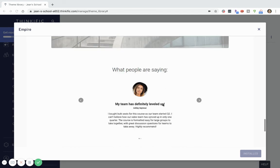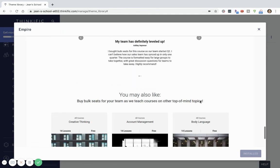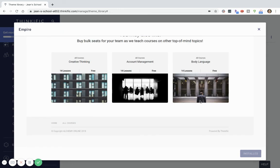And then the last but not least thing that I think is an advantage of this theme is that the testimonials can be customized at the bottom. And this carousel, where these buttons allow someone to scroll across to see more testimonials, keeps the page looking clean and not cluttered. So if someone needs to read more about the course, they can click on this arrow and they will see more testimonials. But if they just want to read one, they just read one. So this is just a summary of the Empire theme and what I see are the advantages.